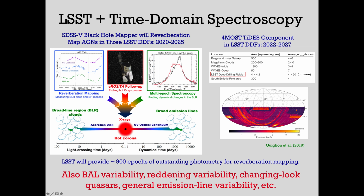It will also be possible to investigate the variability of reddening in active galaxies over time, to identify from the LSST photometry and then follow up spectroscopically changing look quasars, which are another very exciting topic of study right now, as well as to perform general studies of emission line variability. And that's what's being shown here, where you can probe dynamical changes in the broad line region over long time scales by studies of general emission line variability and so on. So again, combining LSST and time domain spectroscopic survey should be very exciting.